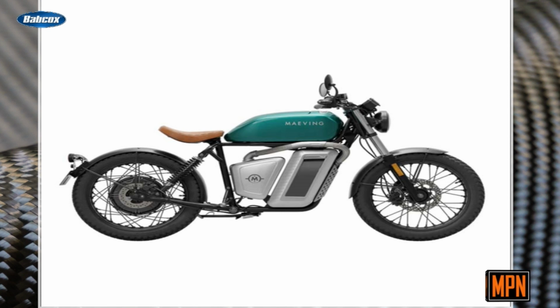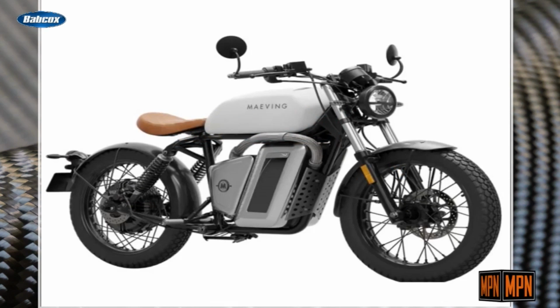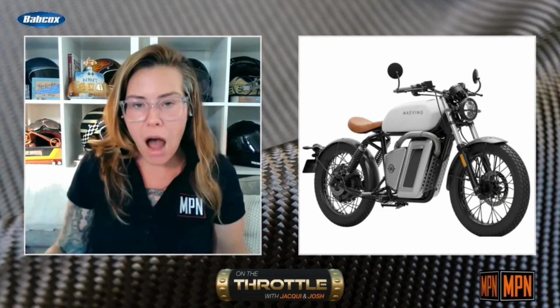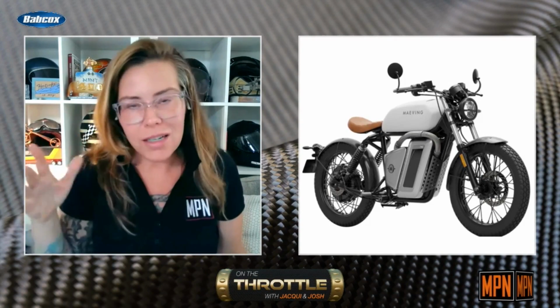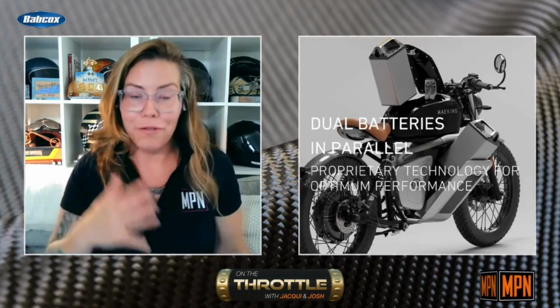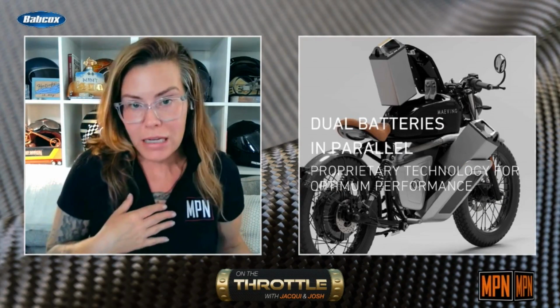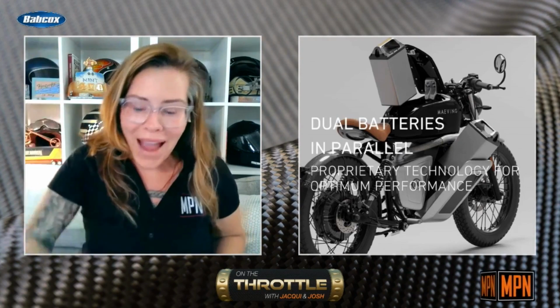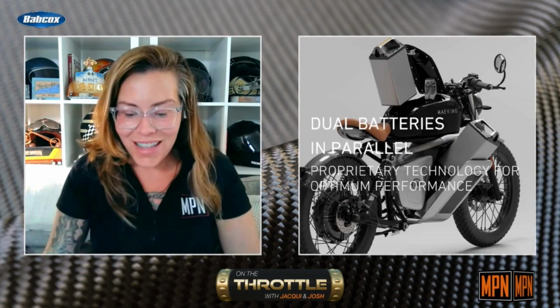I also thought these bikes were really interesting because stylistically, Josh, I think they are so cool looking. I think these just have such a great bobber cafe racer type vibe going on with them. The price tag for these hovers around 6,000 pounds, so we're right around maybe 6,000 and some change US dollars. I also love the fact that this has one of my most favorite things to talk about in the EV community, which is dual swappable batteries. I love that. Look at the slide on your screen.